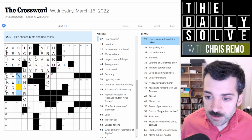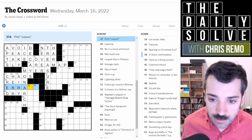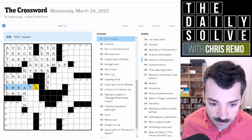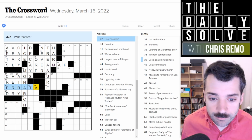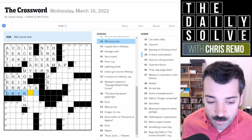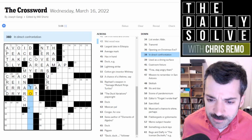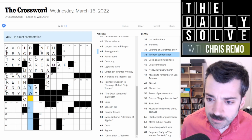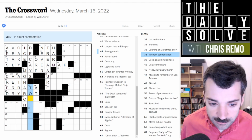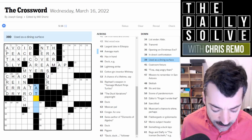Like cheese puffs and rice cakes, those are airy snacks. They're aerated. And print oopses are errata, so published corrections. Wet wood woe is dry rot. Haven't seen a duck in a while. Indirect confrontation. And here we have used as a dining surface, 8 on.